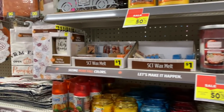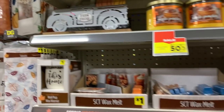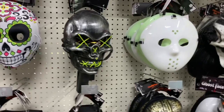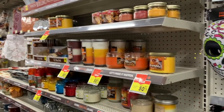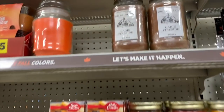You guys, I'm in the amazing Dollar General, and this store is a new location. It's less than a year old. It is so nice and neat and so full of amazing deals. Right now, my store is just beginning to stock Christmas items, but we also have Halloween candy, Halloween decor, and costumes. We have fall decor. There's just so many things to look at. So let's go ahead and start here at the candles.